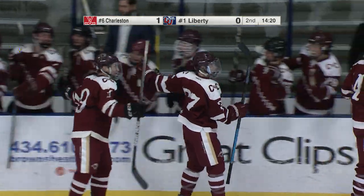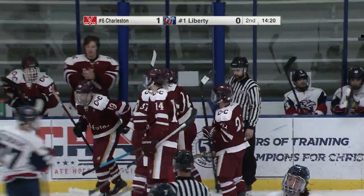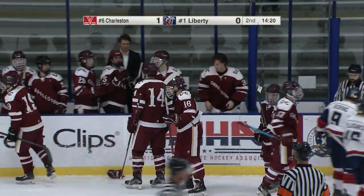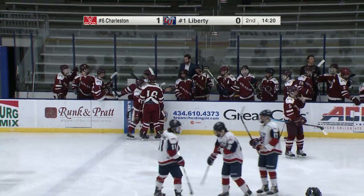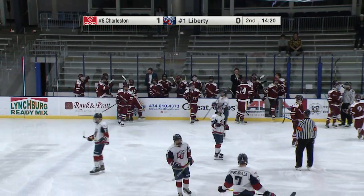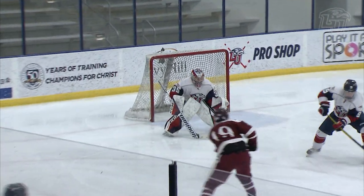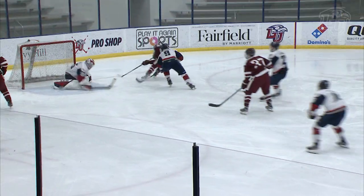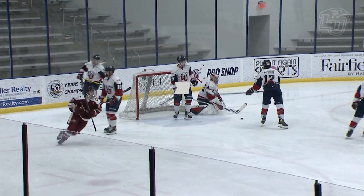Right on cue. Somebody's got to score, and we mentioned all game long, if Charleston scores first, the underdog mentality, playing with house money in somebody else's barn, the Cougars find the first momentum of the game, and we'll take another look at it here at center. Excuse me, 2-on-1. You always want to make the pass. That defender's not going to fall down to prevent that pass from getting through, and Clayton Pierce can't get his left blocker to it, and we have a 1-0 hockey game.